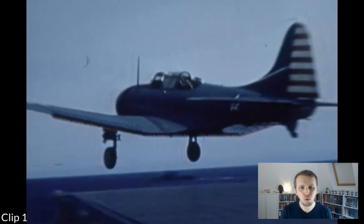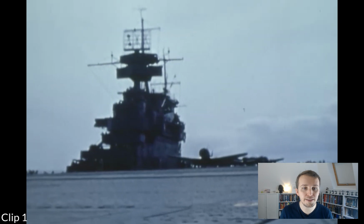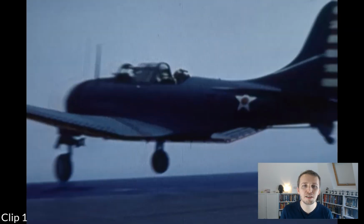There will actually be one or two that have some bombs, but as we pause it right here, let's say, yeah, let's go back slightly. There we go, that's better. I want to talk about the markings on this plane. You will see that prominent white star on a dark blue background with the red dot in the middle.